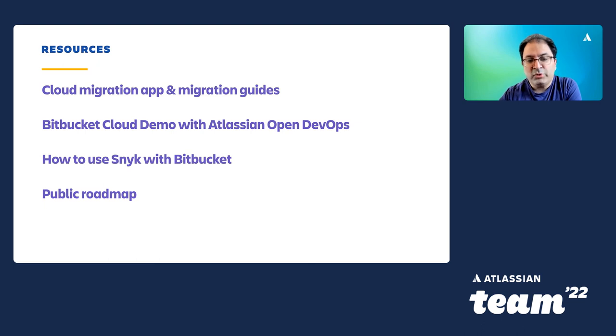The next link points to a page with Snyk tutorials, which shows you how to get started with Snyk via Bitbucket, as well as the rest of the Atlassian tools. And there's a link to the roadmap that you can follow along as we add new features.